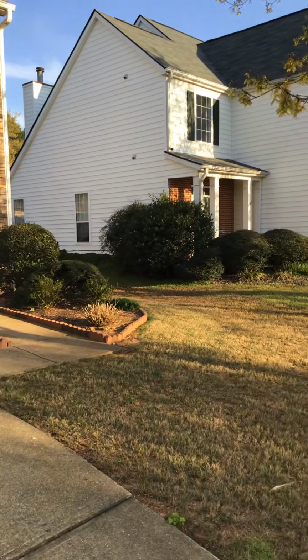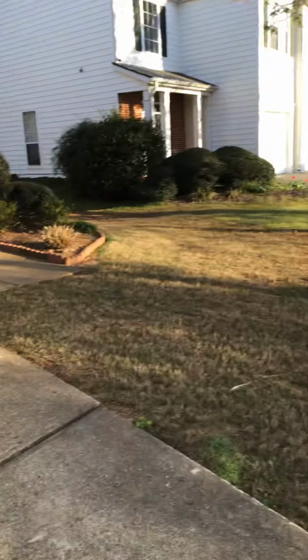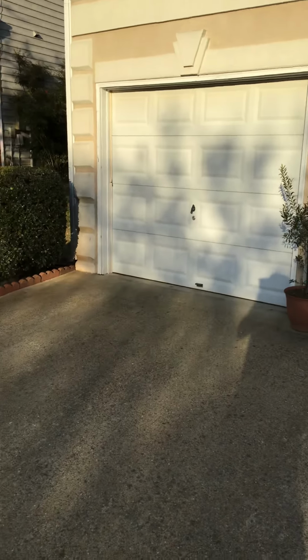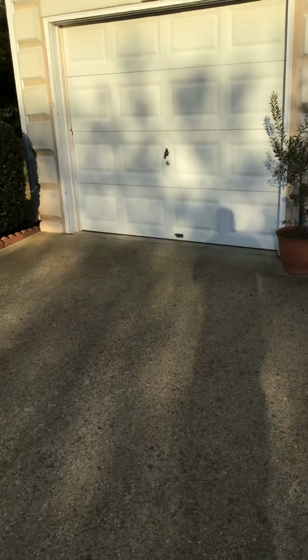We actually just finished working on this house right here. In fact, you can see the sign is still in the yard. The guys just finished that one yesterday, and this neighbor's got a ton of the same issue. This whole neighborhood is full of it. It's off 92 in Woodstock. We've probably worked on 20 houses in here over the last decade. When you've been around as long as we have, it's all the same stuff.